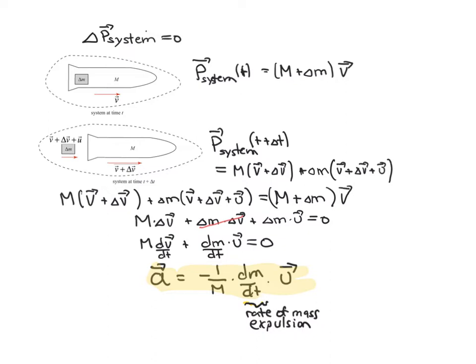And what we find is that if you're designing a rocket, it's really important to expel whatever mass you're ejecting at a very high rate if you want a big acceleration, which is typically what you want in a rocket. And that is one of the reasons why rocket launches are so spectacular to look at, because they're spewing enormous masses of hot gas out of the nozzle at a very high rate. So the other thing that matters is not only do you have to expel a lot of mass very quickly, but it has to be moving very quickly relative to the rocket.